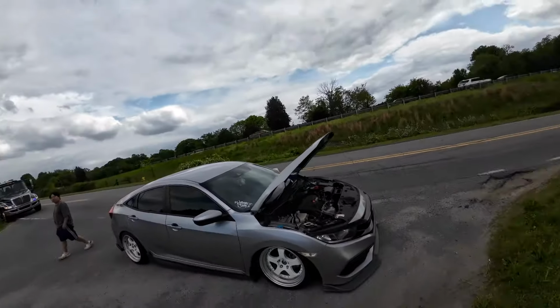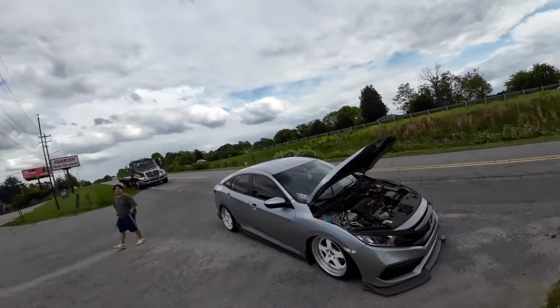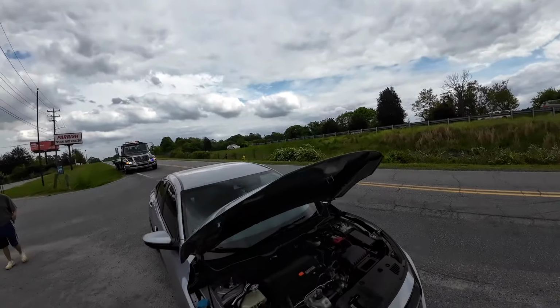I would have preferred to come with my other truck because that one's got dollies, so I don't have to try to figure it out. I can just pick it right up.